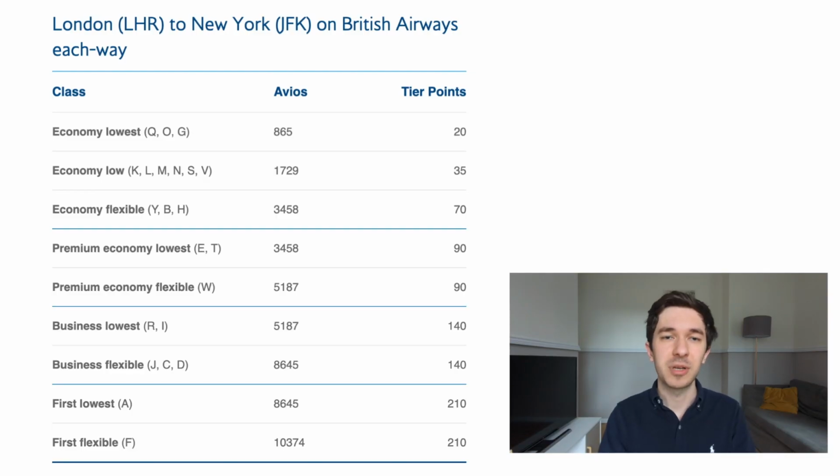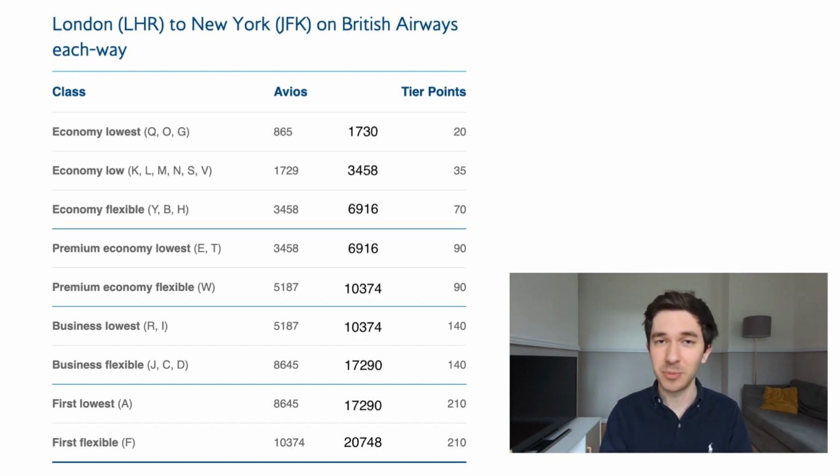BA.com can show you how many Avios you can earn under the old distance-based rules for flying from London to New York, based on the fare type that you choose. Since the numbers on the screen are for the one-way journey only, let me also display how many Avios you'll earn for the return journey from London to New York and back, just for convenience. And obviously I got them just by multiplying the one-way figures by 2.